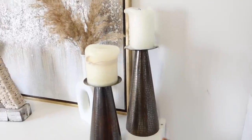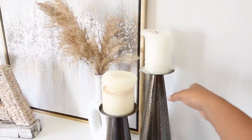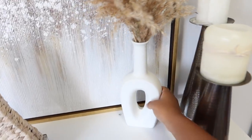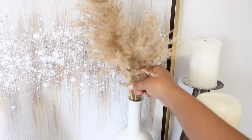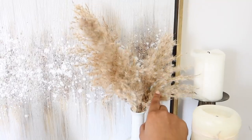These two candle fixtures, Home Goods. The candles came separately, but I also got them at Home Goods. I actually need to clean this because they've kind of melted a little bit, so they're starting to drip. I also got this little fixture from Home Goods, and these I believe I bought at Joanne Fabrics. I'm pretty sure I got these at Joanne Fabrics.